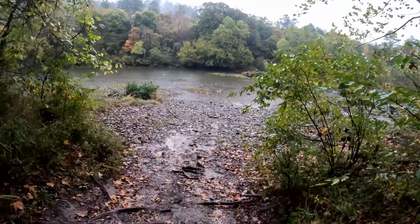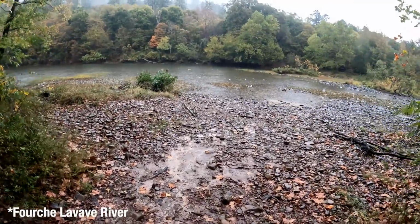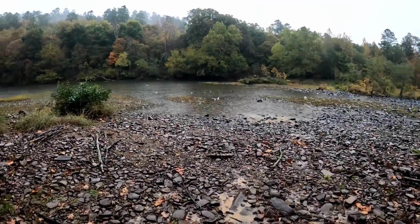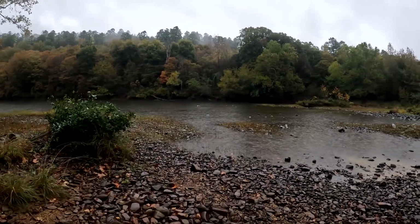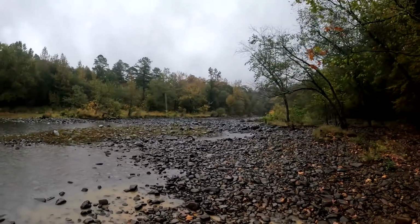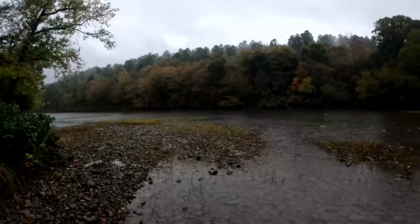I think this is Brushy Creek. I'm not real sure. I haven't looked on the map. It's the same stream that illegal water crossing was on. But this is gorgeous. Very beautiful.